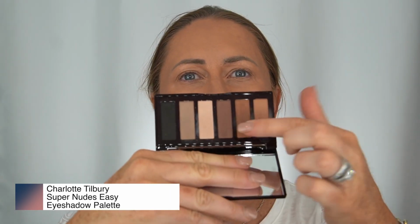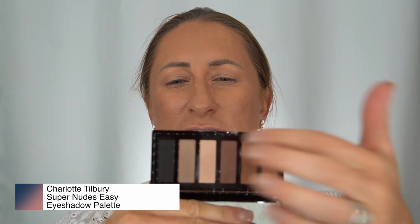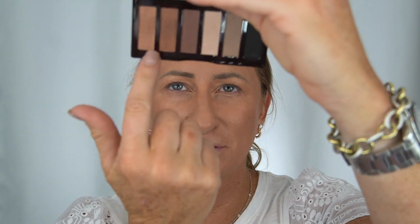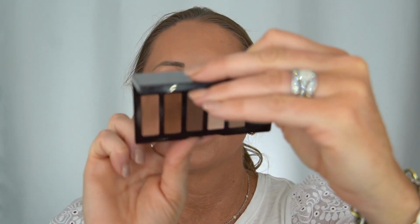Let's play with the eyes. Charlotte Tilbury, this is called the Super Nudes Easy Eye Palette for a day eye or a date eye. So this is your day eye, and this is your date eye. Is it the same when you flip it on the back, or is this the way you look at it, which would be this way? I don't know. We're going to play with it. Let's see what we come up with.